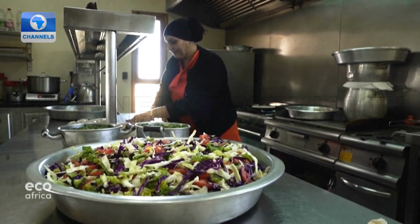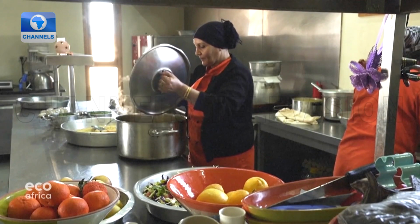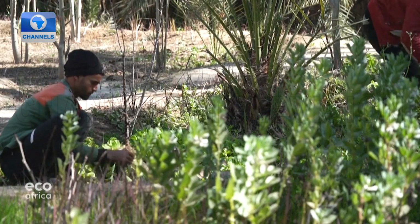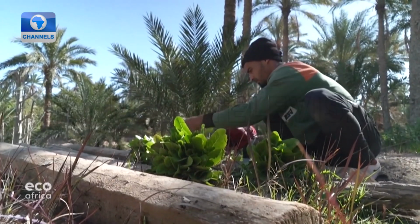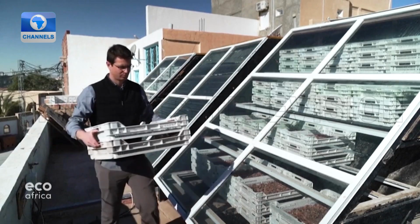The vegetables used in the hotel kitchens come from permaculture gardens in the oasis. They grow in mixed cultivation under fruit trees, which in turn are shaded by the huge date palms. In this way, the plants protect one another from the heat. Another company in Nefta is also committed to sustainability.